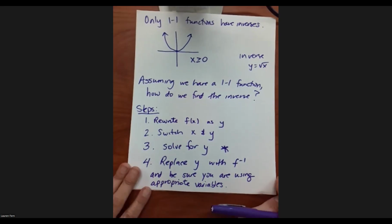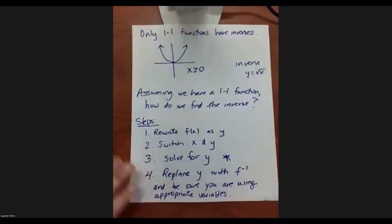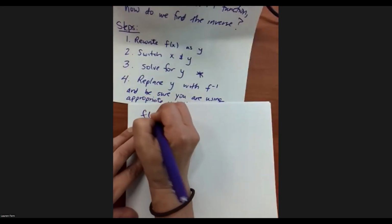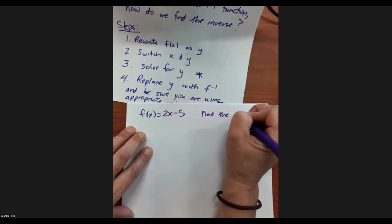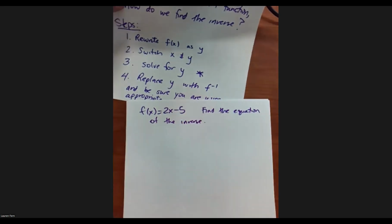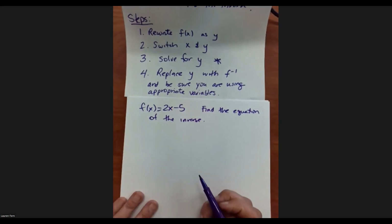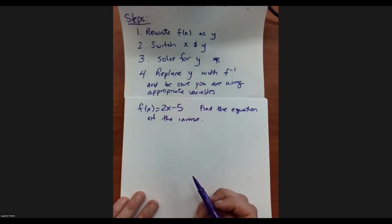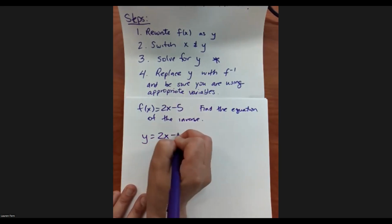All right. Ready? Suppose I have f of x is equal to 2x minus 5. Find the equation of the inverse. Okay. What does my first step tell me to do? Yep. I'll write that as y equals 2x minus 5.